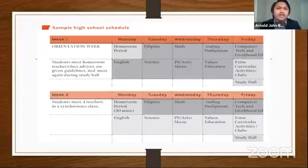I also put here sample high school schedule, which includes junior high school and senior high school. Magiging makikita lang din natin na may changes, especially for the senior high school, because there are times na kailangan nilang mag-engage sa mga hands-on activities sa bahay. Okay? Kasi especially for those who are dealing with STEM, UMS, and etc.